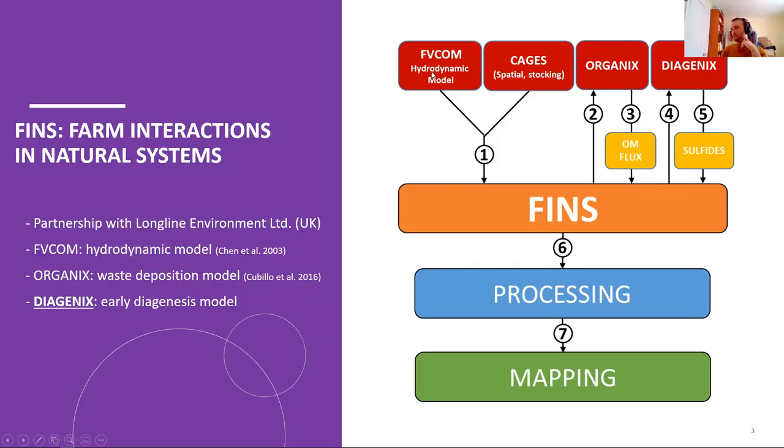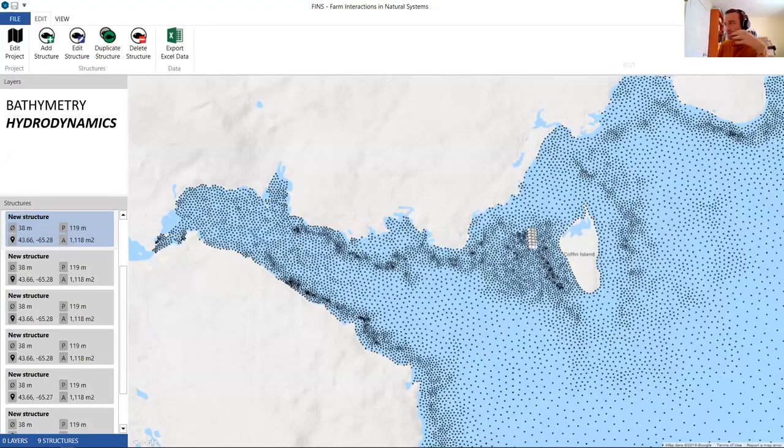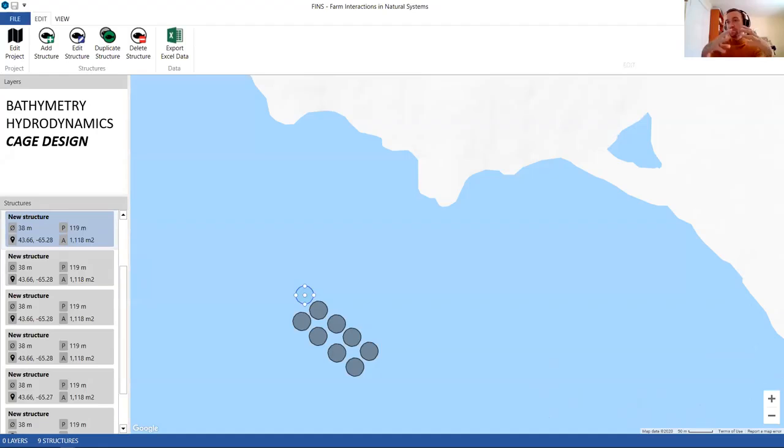This is just kind of a logic model of how it takes the hydrodynamic model and the cage setup, puts it in, then we get our organic matter flux, and I give us sulfides out of that. Just a quick rundown, I'll show you some images of the software, how it looks in its alpha state right now. We'll be taking variable dosimetry. Sorry, this is Liverpool and Shelburne. Then we add in our connectivity, currents, wind, all that stuff. And then from there, we look at our cage design, duplicates, templates, and all that stuff.